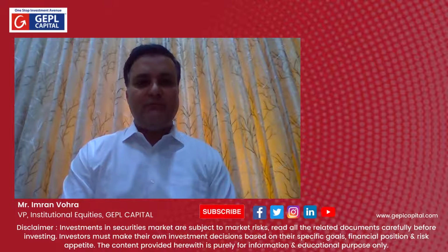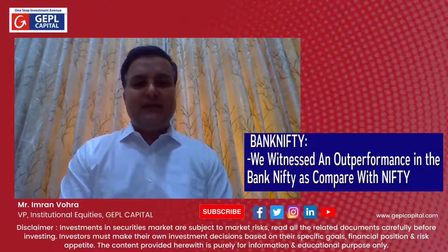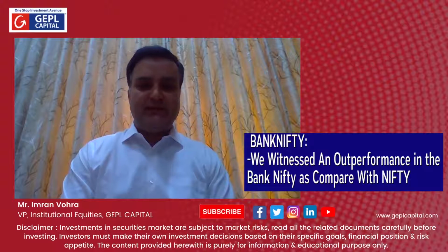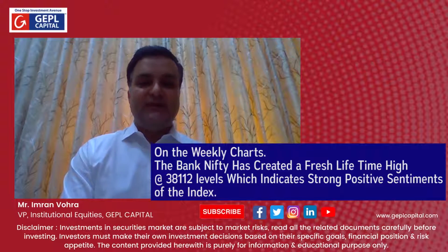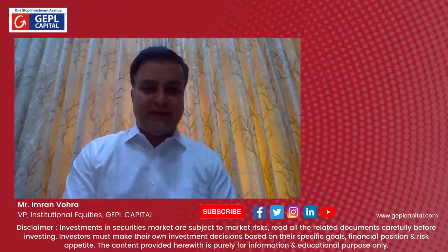Now let us talk about Bank Nifty. In the current week, we have witnessed comparative outperformance of Bank Nifty in perspective to Nifty in the last week. On the weekly chart, the Bank Nifty has created a fresh lifetime high at 38,112 level, which indicates strong positive sentiment prevailing in this particular index.